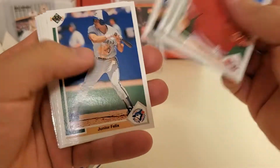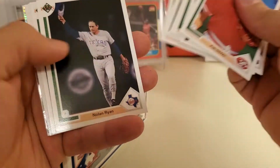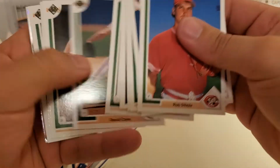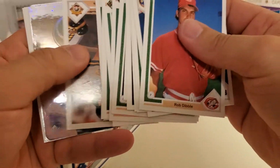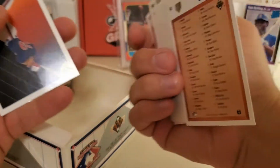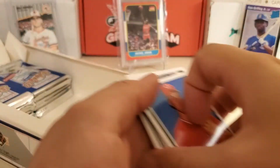Come on. Gene Felix. Nolan Ryan there. That's actually the first one of those I think we came across as a base card. Lenny Dykstra. Mike Vaillancourt. Spanky there. Remember him? Top prospect checklist. It's interesting. It's a really kind of misleading card.